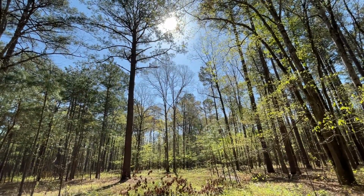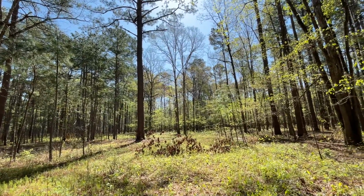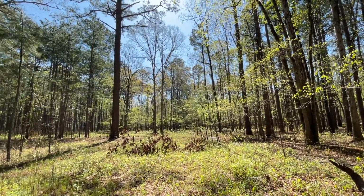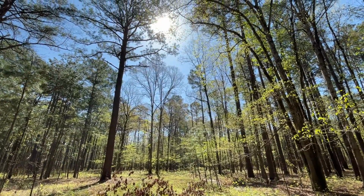But either way, weather's beautiful today. It's a little bit sunnier than I like, but we're in a nice forested area here, so there's going to be a lot of nice dappled light. And hopefully it won't get too hot out here. But either way, we're going to get after it, and I will keep you guys posted on how this goes.